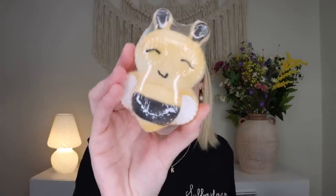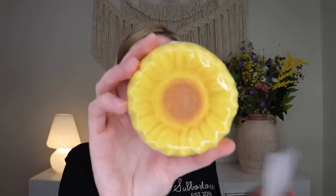Oh my goodness, her bath bombs are so cute. Oh, it does smell really, really good. I actually really like this one. Oh, so cute for a little flower theme. We got our little bee. And then we have a little flower.